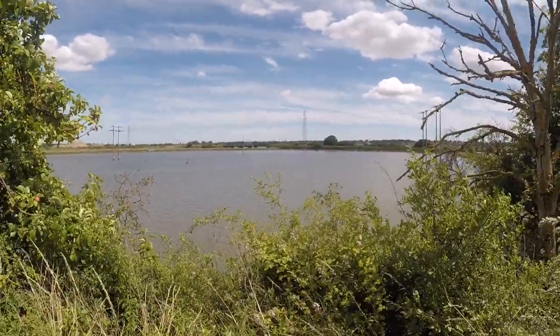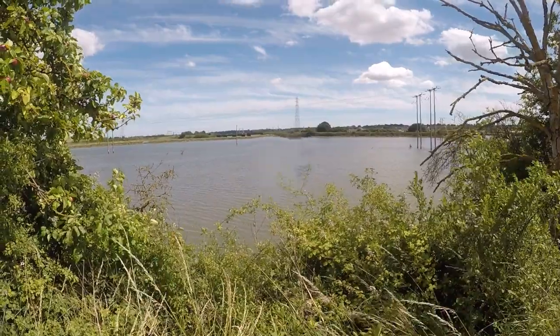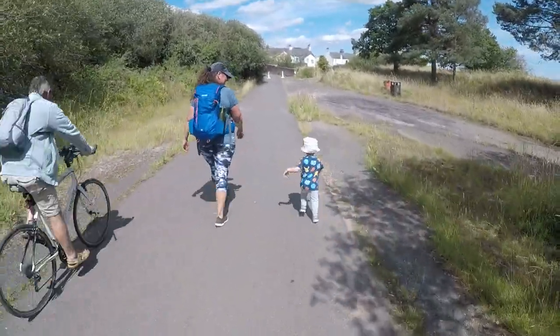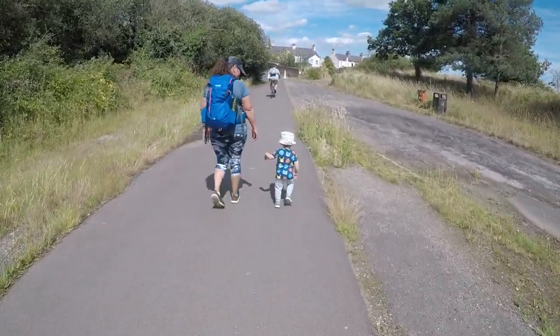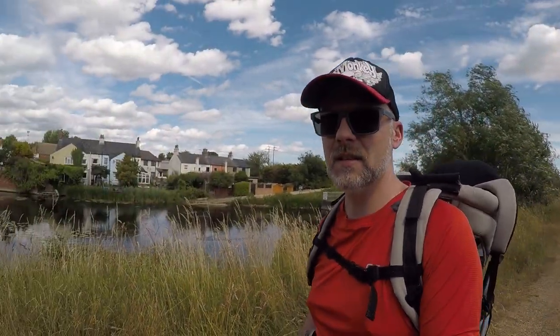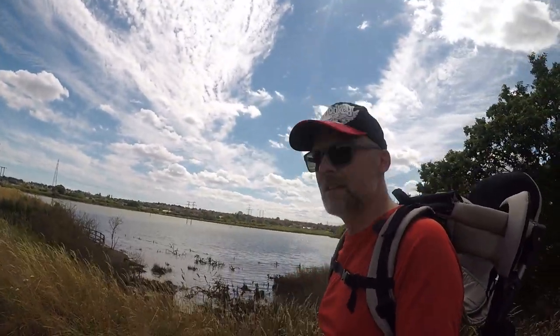The tide is now in. When we walked past here earlier, this was just mud. Hello and welcome back. This is the end of our little walk today. We're back where we started, as you can see. Tide's well and truly in at the moment, as you can see there.